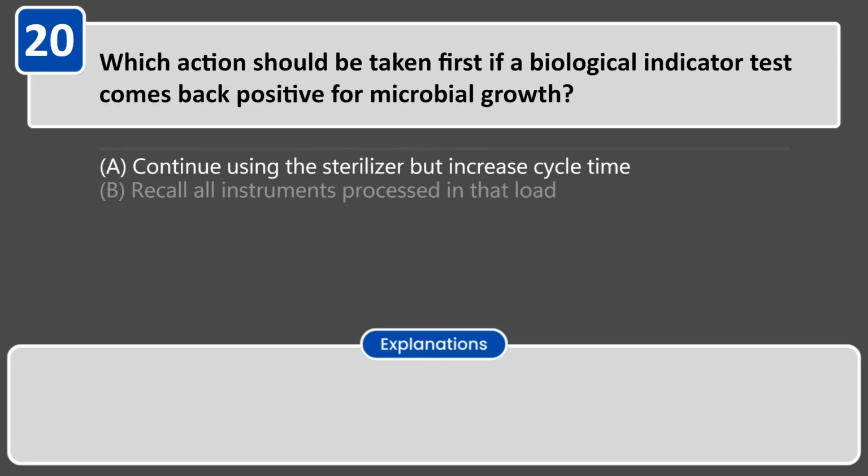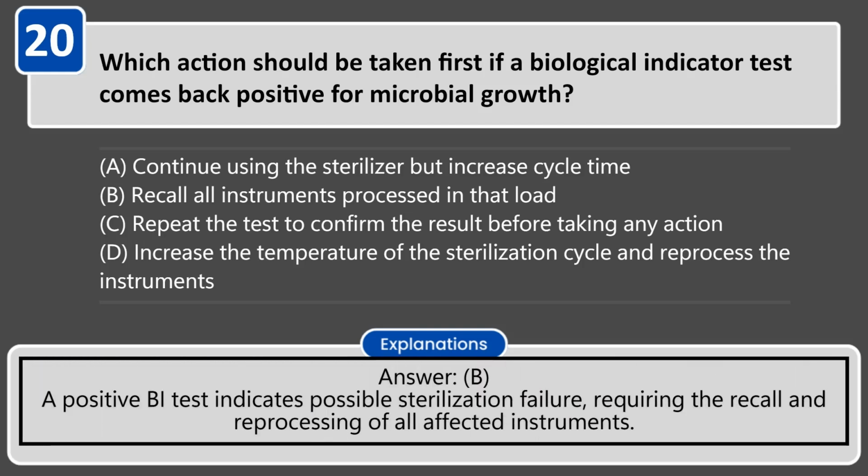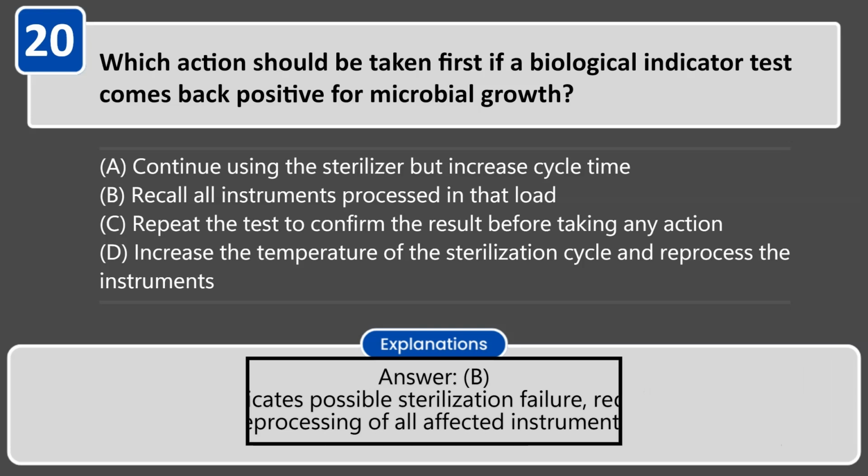Which action should be taken first if a biological indicator test comes back positive for microbial growth? A. Continue using the sterilizer but increase cycle time. B. Recall all instruments processed in that load. C. Repeat the test to confirm the result before taking any action. D. Increase the temperature of the sterilization cycle and reprocess the instruments. Answer B. A positive BI test indicates possible sterilization failure, requiring the recall and reprocessing of all affected instruments.